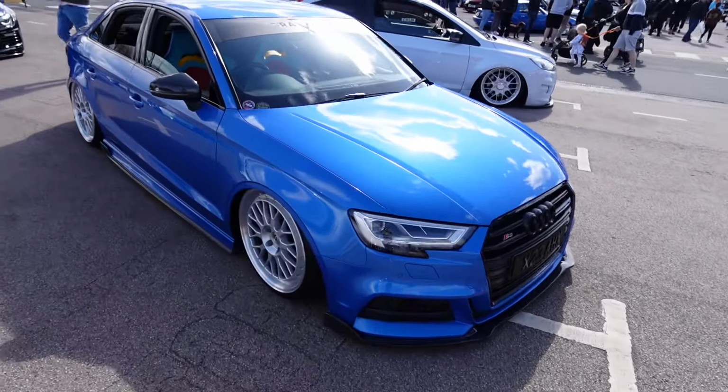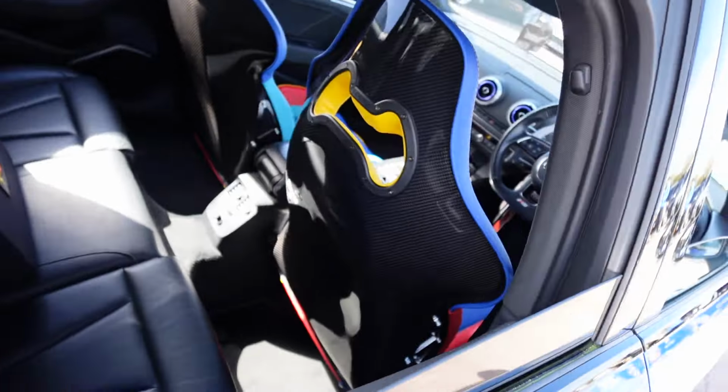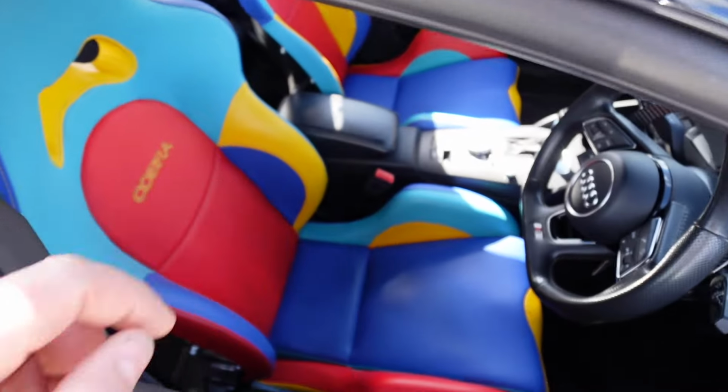Really like this Audi S3. Check out the Cobra seats inside though. Full-on multicoloured Cobra seats with the carbon fibre backs. I don't know, correct me if I'm wrong, are they called the Sidewinders? Cobra Sidewinders? But I've never seen them like that. That looks really cool.